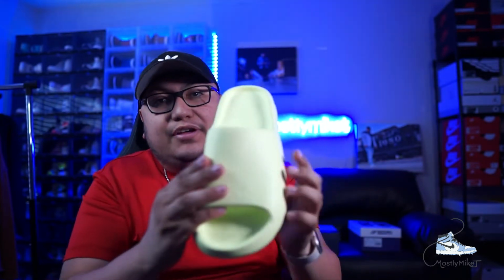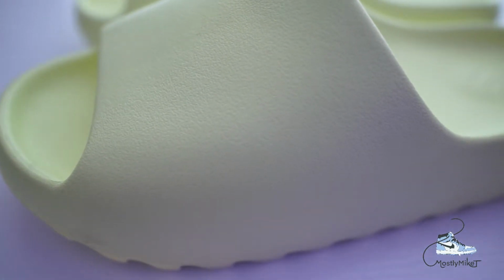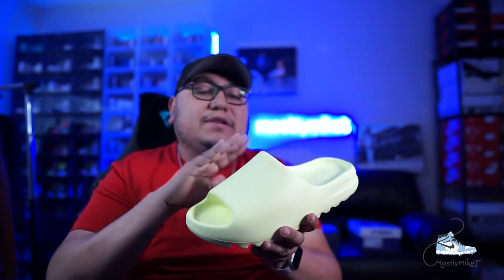So definitely these are way more comfortable on the restock pairs than the original first release that came out. I also noticed that these come with a more textured look on here. As you can see, there's more of a texture on that, whereas the original first release was more of just a smooth coat, matte finish, nothing too crazy. But there are just some subtle changes.